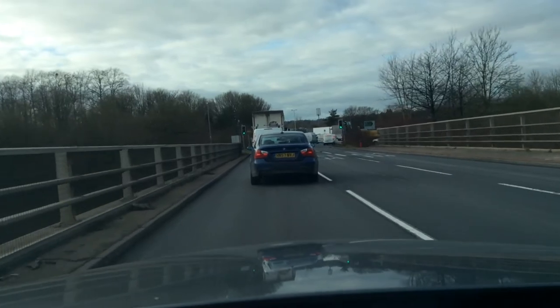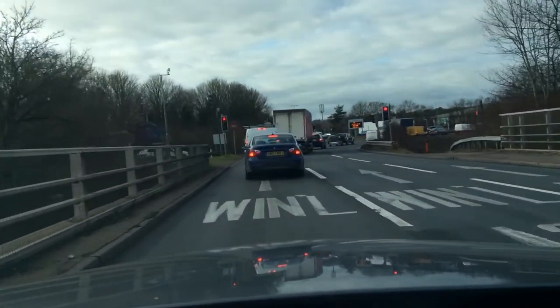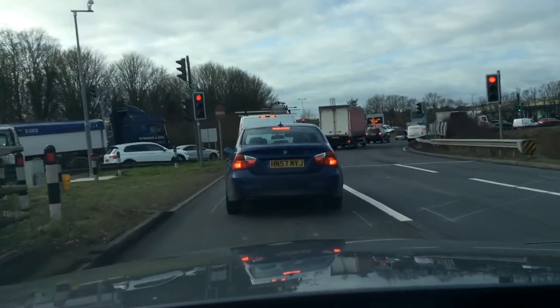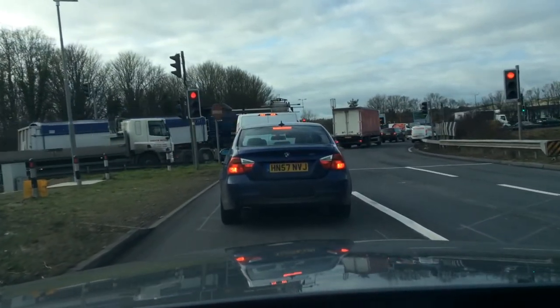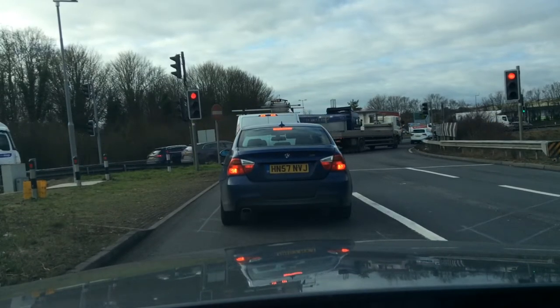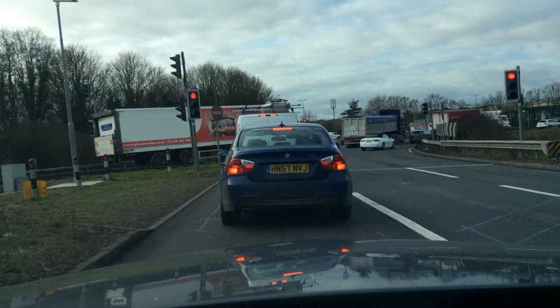Now you might notice that sign said I could have used the lane on my right for the Winnall Trading Estate as well. Checking my mirrors and starting to brake for the traffic lights. But I've chosen to use the left lane because the right lane is really for overtaking, or for turning right. If you've got a choice of two lanes, use the left, unless, as I say, you're overtaking or turning right.